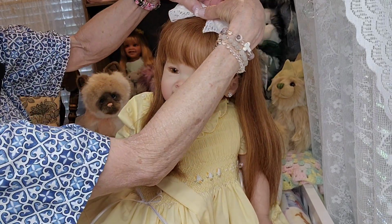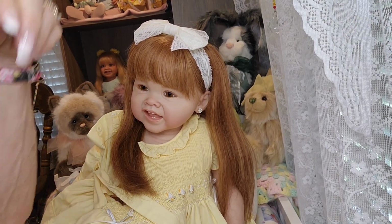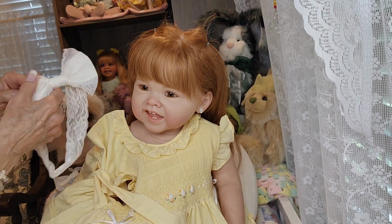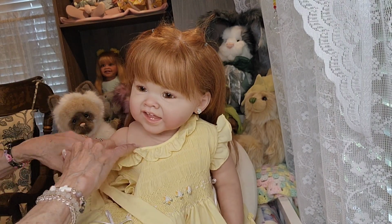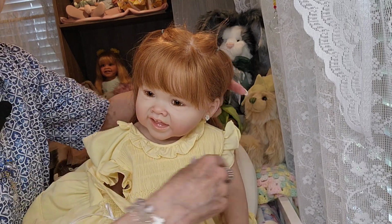Let's see. I can go ahead and take her pretty little bow out of her hair. Can you see what I'm doing up there? Her lace bow I thought would look really pretty with this particular dress. So yeah, let's see here.